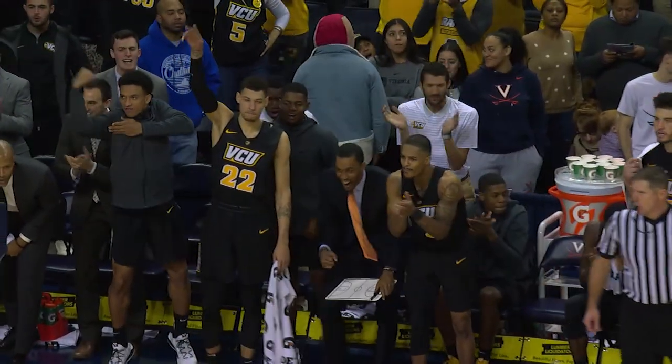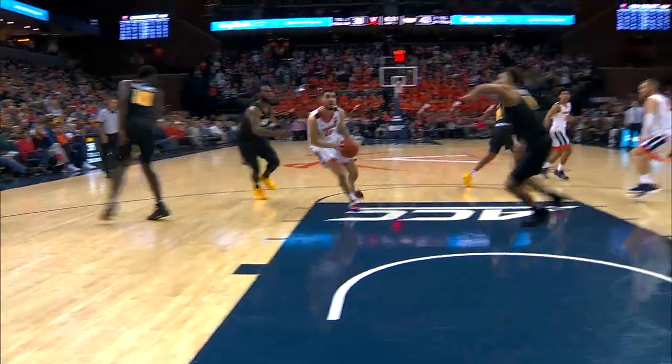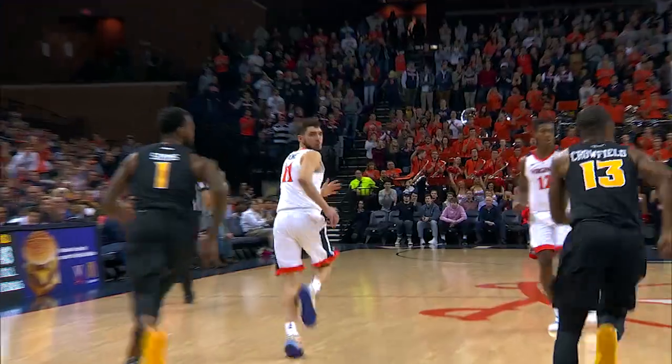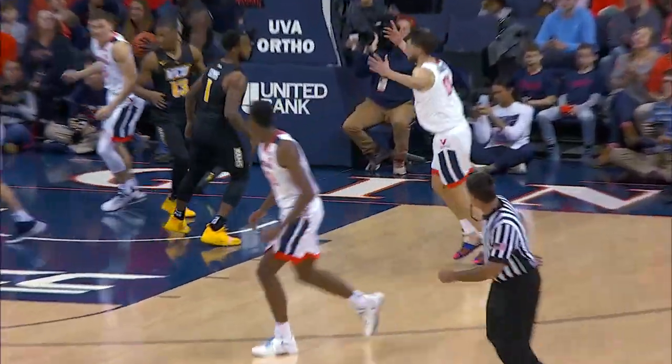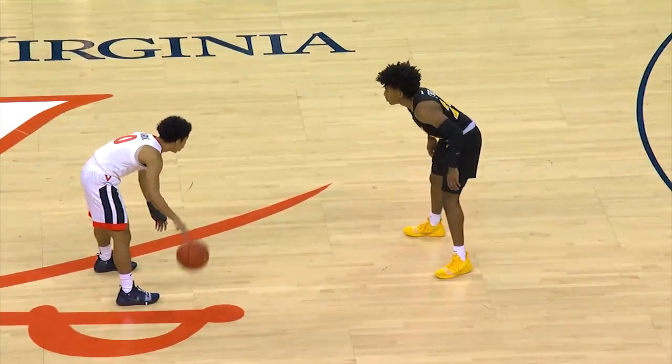And that lead is 5 now for VCU. It's their largest lead of the game. That feels like a lot here in this game, doesn't it? Yeah, it does. Here's Jerome attacking on the other side down the lane as he lays it high off the window and good. So Virginia finally gets a bucket, recognizing the moment to their feet here at John Paul Jones Arena.